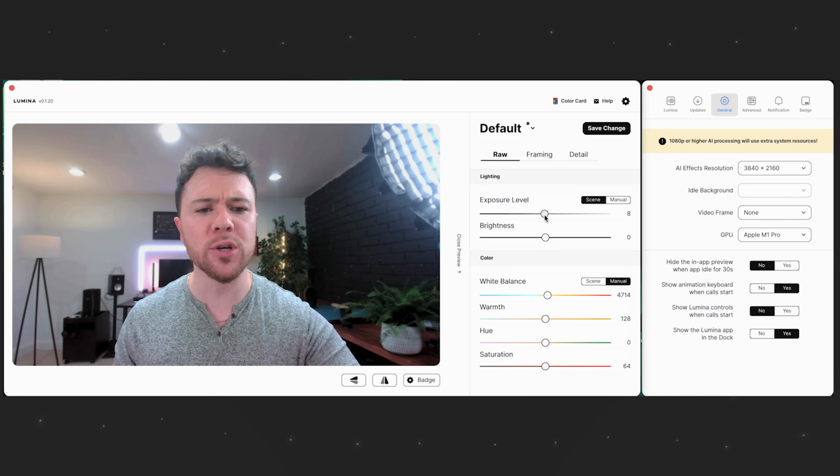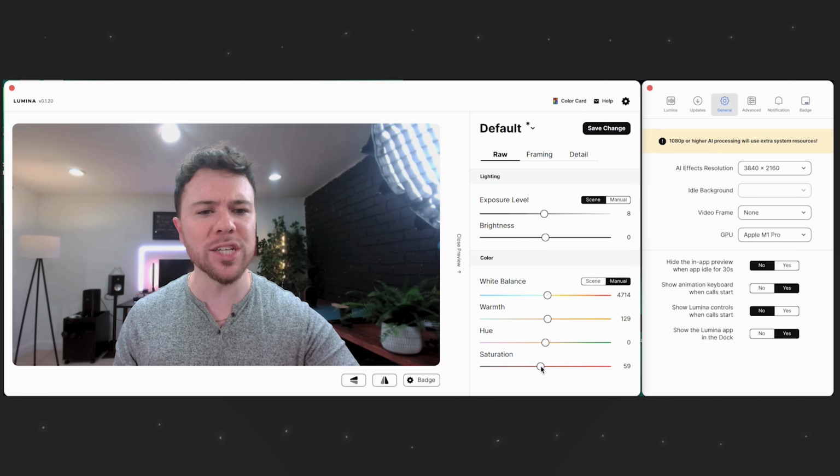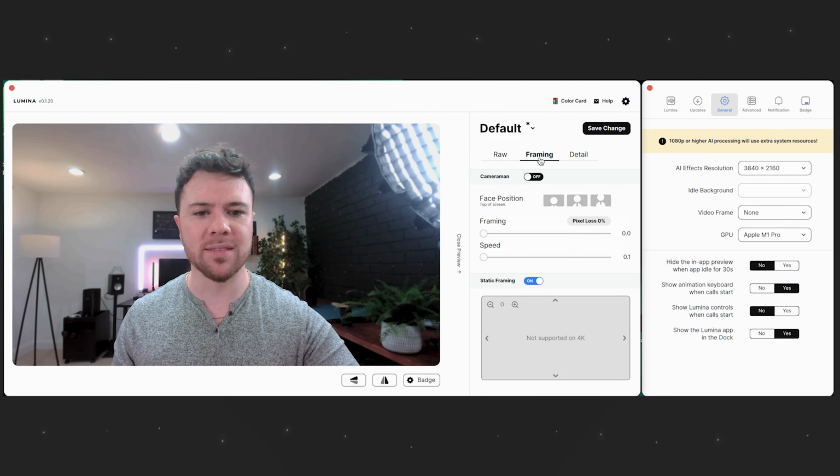So real time, I'll bring you through. I want to kind of turn the exposure down just a little bit. White balance, I feel like it's okay. I want to add maybe just a bit more warmth, bump the saturation down a little bit. And let's go to detail. That's not what I want.